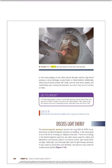Figure 7-11. Applying Tesla high frequency current with a facial electrode, or who have epilepsy or any other seizure disorder, asthma, high blood pressure, a sinus blockage, a pacemaker, or metal implants. Additionally, clients should avoid contact with metal, such as chair arms, jewelry, and metal bobby pins, during the treatment, as a burn may occur if contact is made.